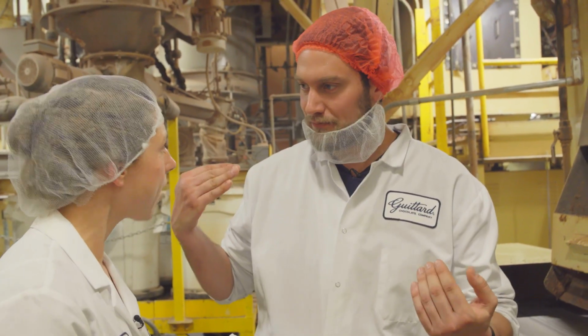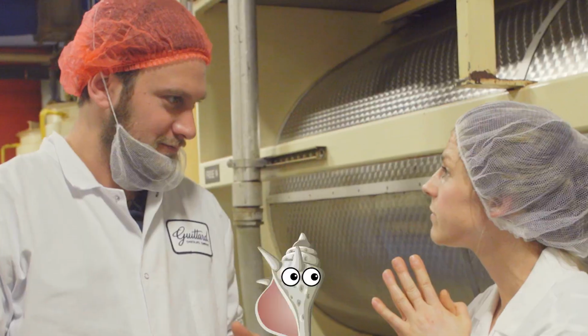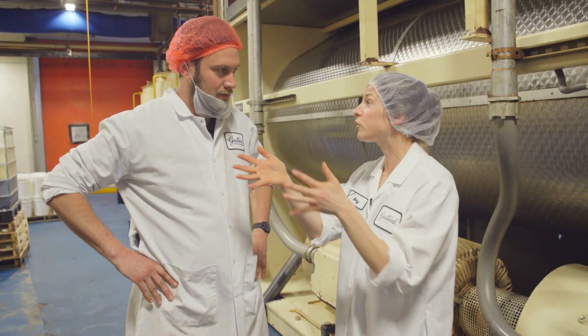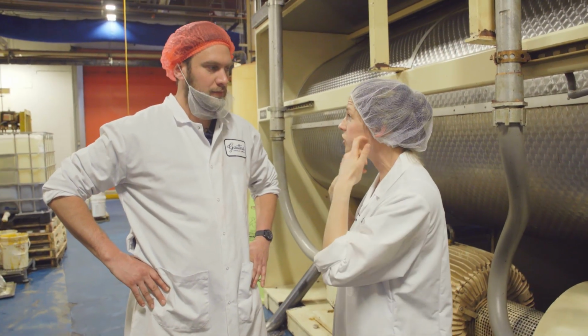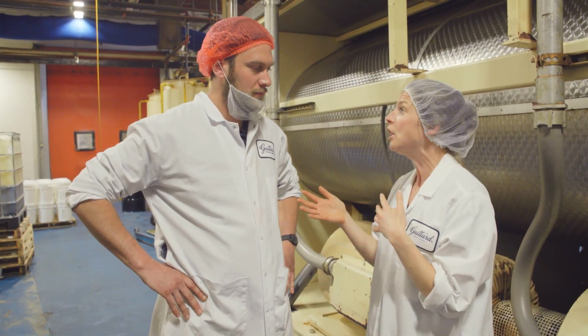It's just one. Yeah. This is our conch room. Oh, and conching, like the shell? Sure. Okay. So after the refiner flake goes into our conches, it basically cooks in on itself. So it's like a Maillard reaction.